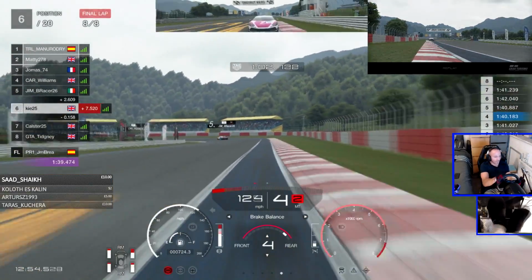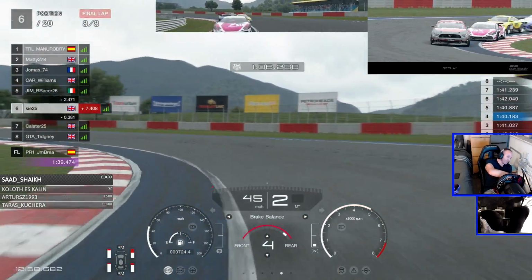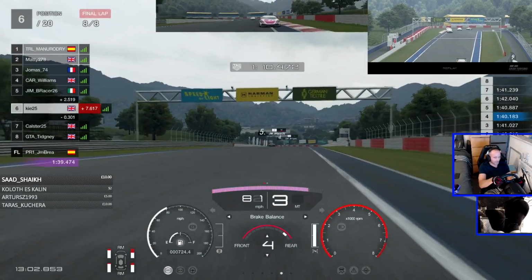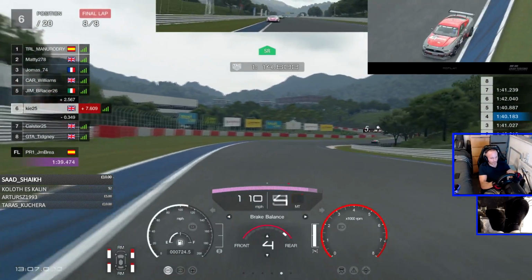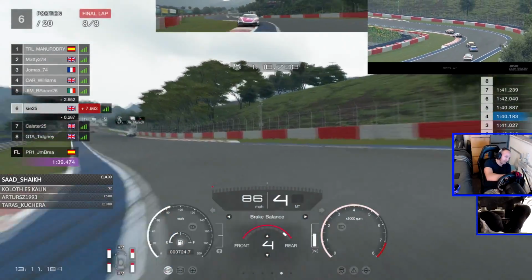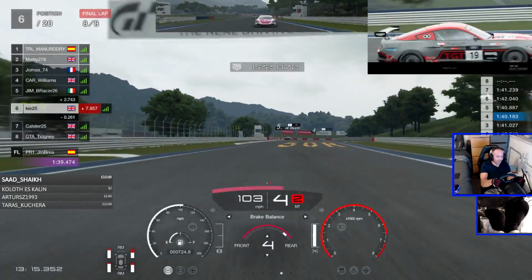But again, into this really tricky left-hand corner, I take a very narrow line there just to try and block any attempt of a lunge into that corner, just to make my intentions clear that he's not going to go for a move there. And now we're going through to one final place, but I've got to try and hook this corner up. This is one of the tricky corners where you can make a mistake easily. And I actually nailed that corner, on the throttle all the way to the full track limits.